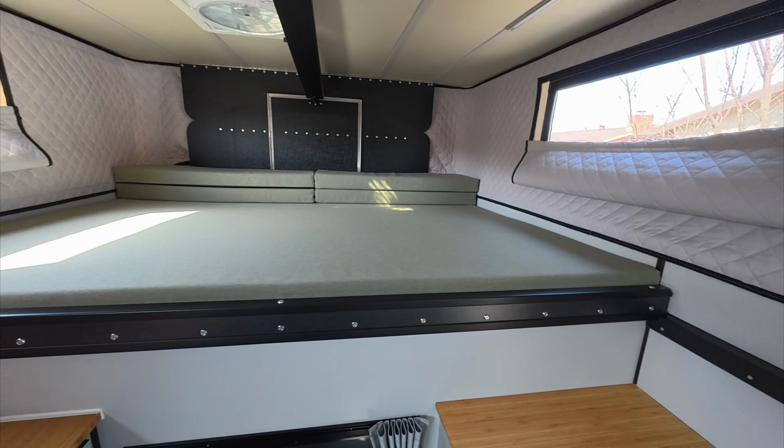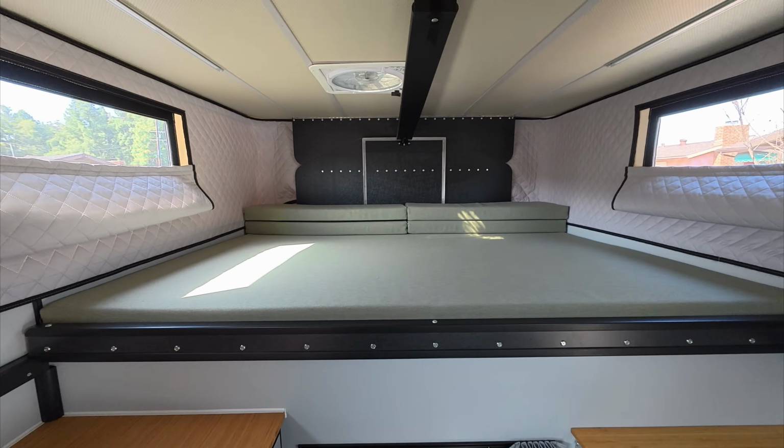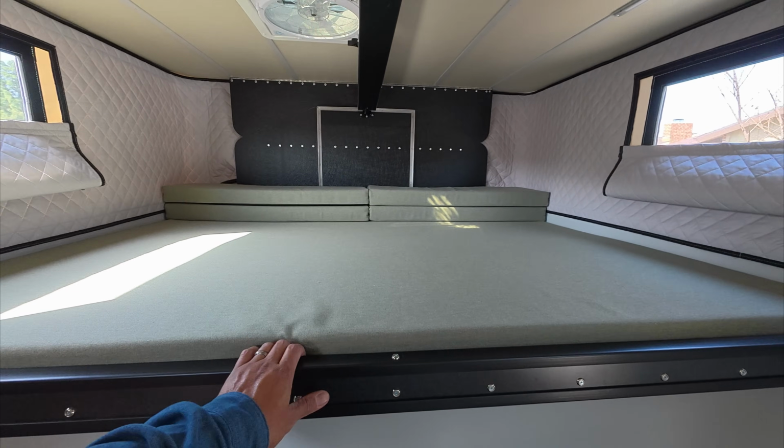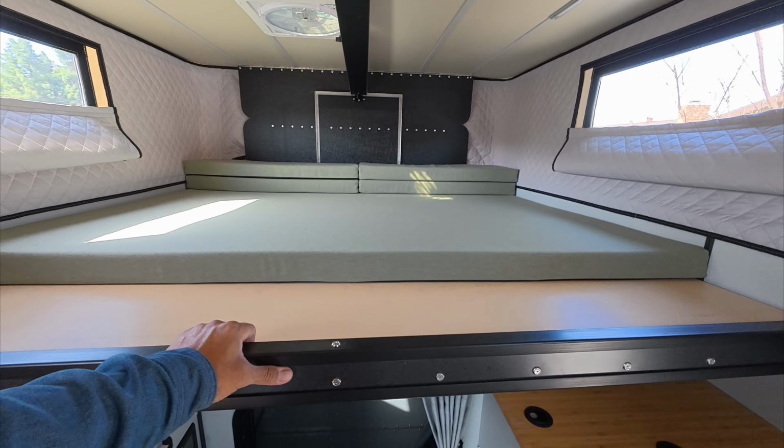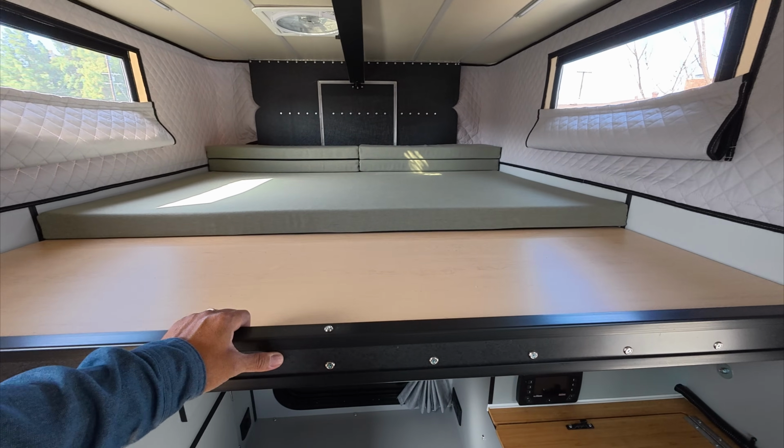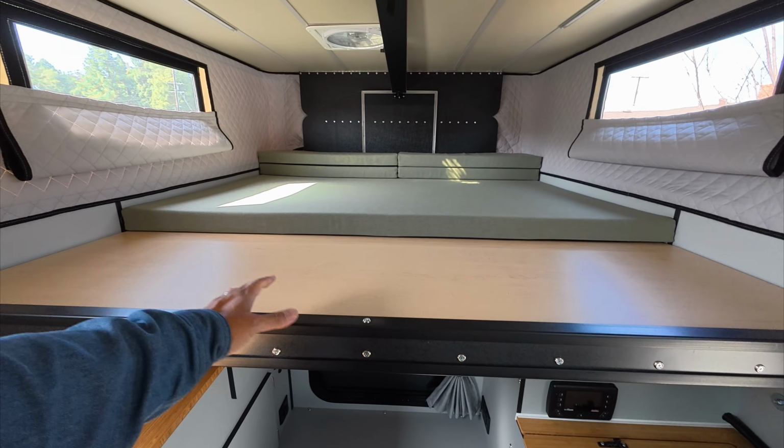Up there we have the cab over bed, and we opted for the king bed option. As you can see, the extra cushions are right there, and this slides all the way out, giving you a king bed.